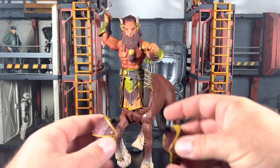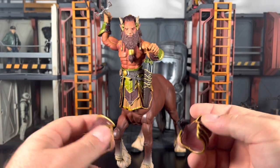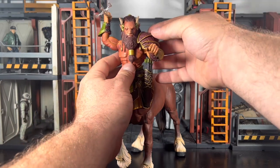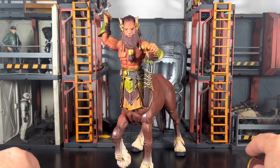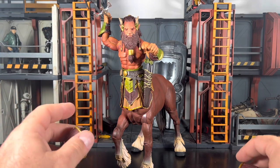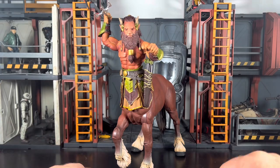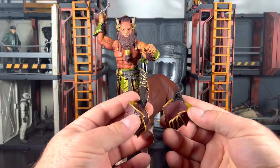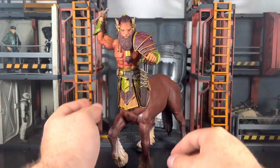I love these new pauldrons, but trying to get him articulated with these pauldrons on is not gonna work. Like I said, maybe you can go with just one pauldron here. So he's got one side that's kind of armored up, but with both of these, he's just gonna be standing there holding his weapon in a neutral pose. I would stick without the pauldrons on. Or like I said, maybe just pop one on and call it a day. And there you go.